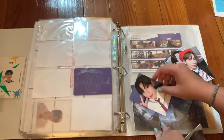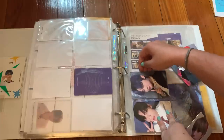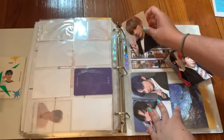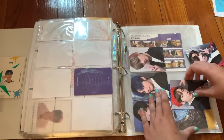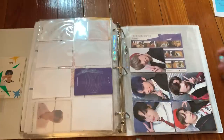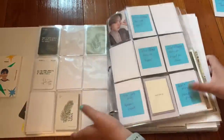So let's see. Let's do Soobin and Yeonjun and Bumgyu. Then Taehyun and Kai. Perfect. So yeah, those are the Lightstick cards. They're super, super cute. And yeah, that's everything for this binder. And let's move on to the next binder.